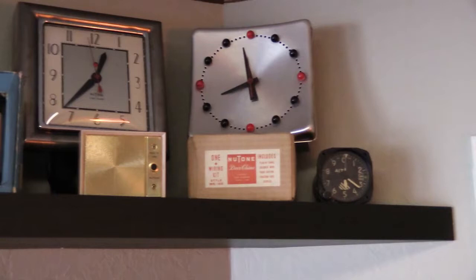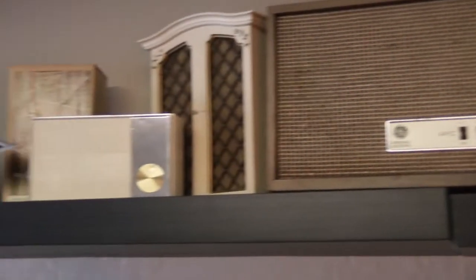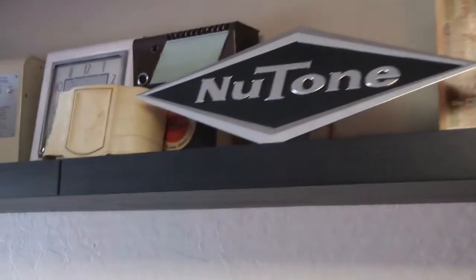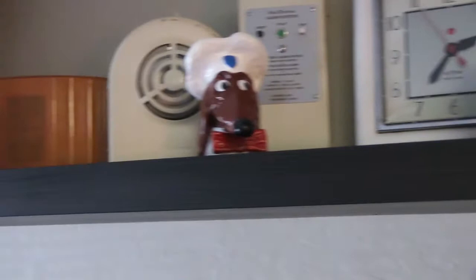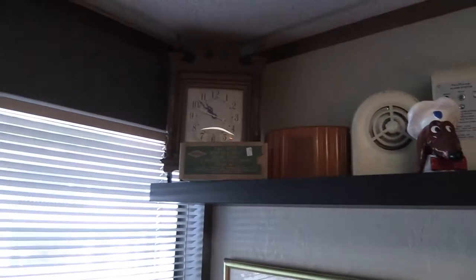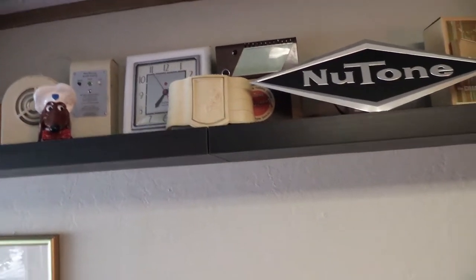And then we have some other things up here. We have some NuTone clock chimes, doorbell, chime cover, and other chime and security related systems.